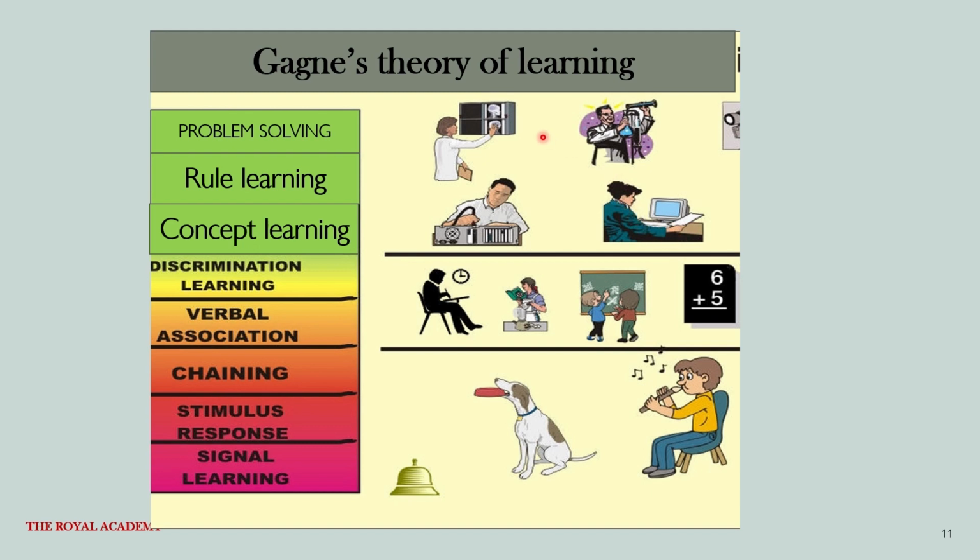And problem solving. See, he is a doctor. What he is doing, he is observing the x-ray and he is analyzing what is the problem for this person. So after analyzing it, he is ready to give the solution or ready to solve his problem. Okay, so this is Gagne's theory of learning.